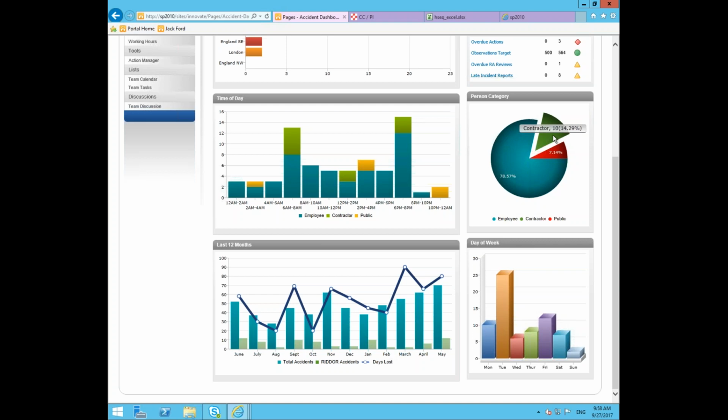Because we have a data warehouse within our system, there are also various opportunities for data integration. So you may have other data sitting in your other applications. A good example is hours worked data for the calculation of incident rates. We do have forms for capturing that data within our system. However, if you already have it somewhere else, we can perform a data integration to pull that data into the data warehouse automatically. So you're not keying in information that's already available elsewhere in your organization.